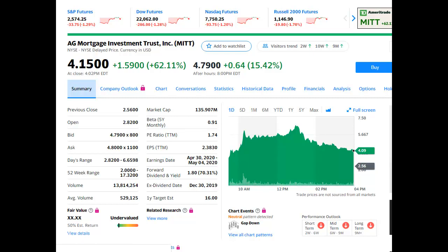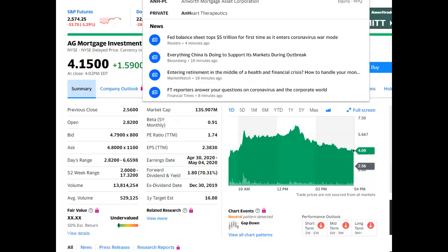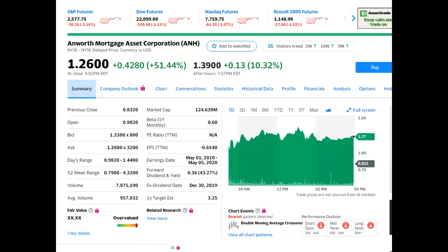So, moving on to the next stock for the top 10, we have ANH, ticker symbol ANH, another mortgage company. Anworth Mortgage Asset Corporation opened today at 98 cents, hitting a high of $1.44. And again, it's up after hours. Okay.